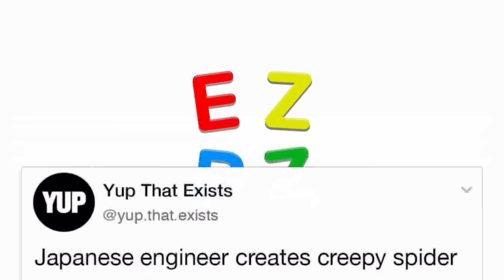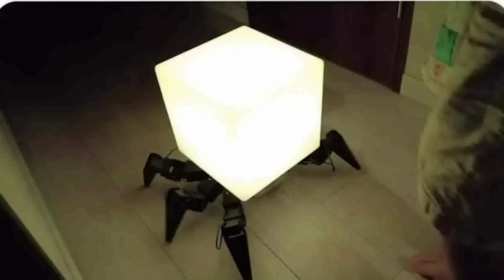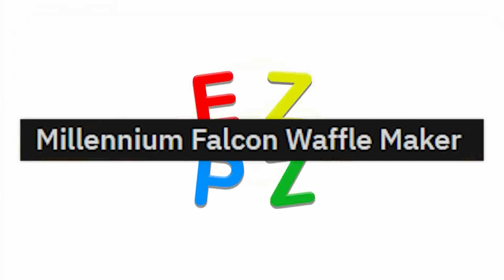Japanese engineer creates creepy spider nightlight that walks around your house at night. Dude, can you imagine if you had pet cats and you just turned this on one night and they just hear it, and then it kicks open the door and the cats just panic and run all over the place. Millennium Falcon waffle maker.